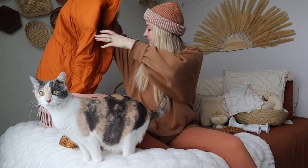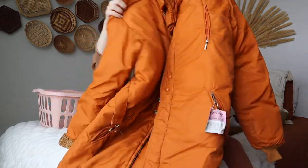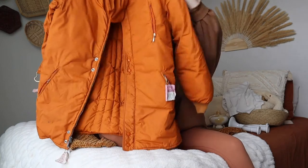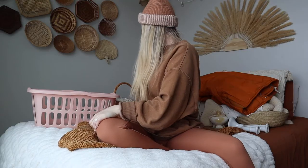Okay, and then this huge thing, it's like a vintage ski jacket. Like, how cool is that? It has these cinches that cinch at the waist like that, and it's coming off more orange on camera, but it's actually more of a mustard color, and it has super old Park City ski lift tickets on it, which I think is so awesome. So I don't know, I think I might keep this or sell it at some point, but I haven't decided yet.